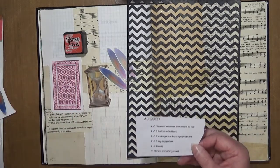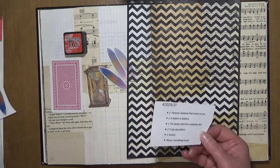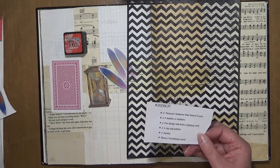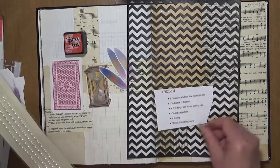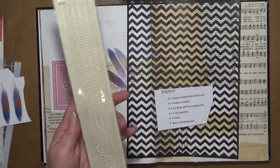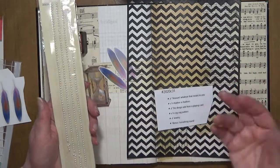Now jewellery caused me problems because I didn't want to put anything that's 3D. I could have used a piece of broken jewellery or something like that. I couldn't find a magazine image of jewellery. So what I've done is I've got these pearl runner thingamajigs, blingy things. So I thought I would use that because jewellery, you have a pearl necklace, etc.